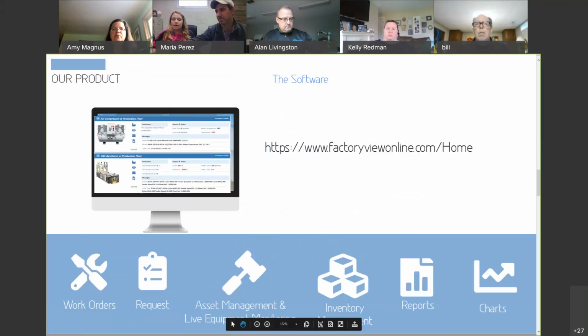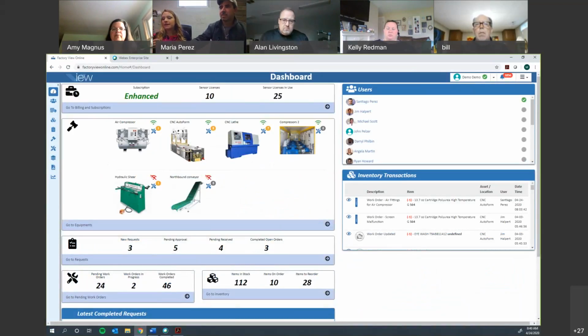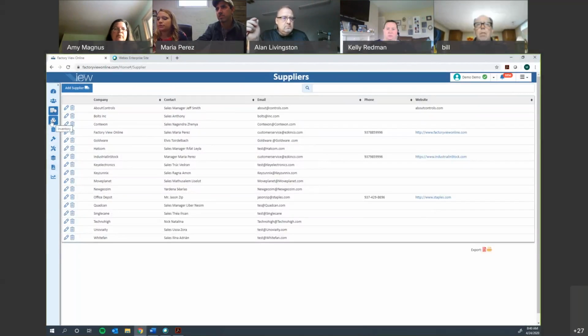So we're going to dive into our software. All right, so here's the dashboard. Can you guys see the screen? Okay. Here's the dashboard where it has all the quick links to any of the features. The next 2 are supplier and users. As I said before, it's pretty straightforward to add and remove.